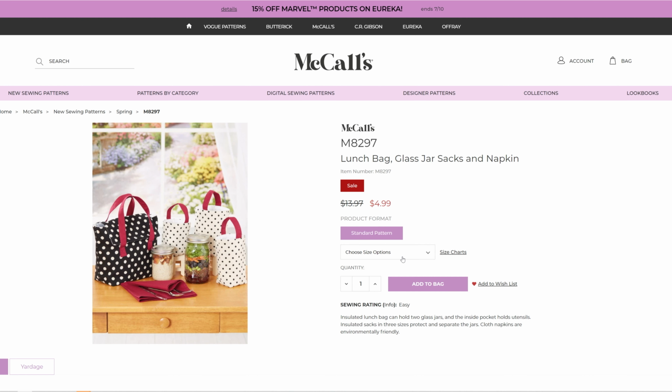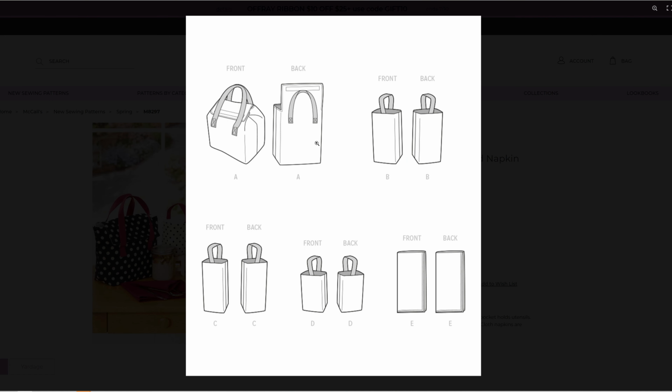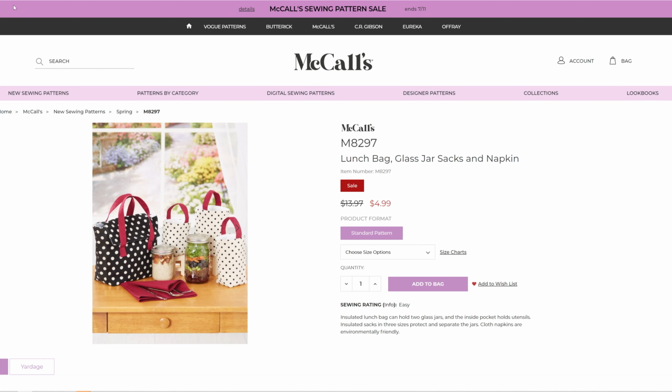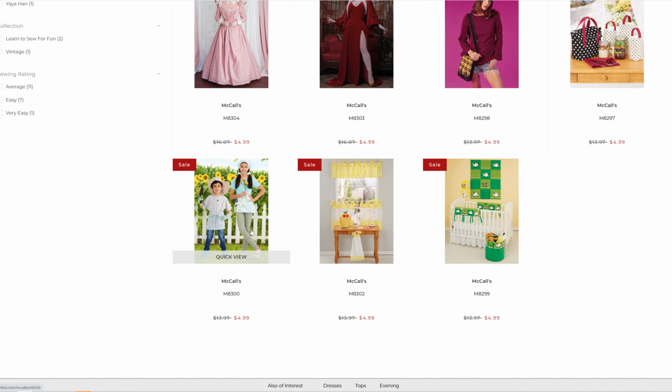Then we have the lunch bag, glass jar sack, and napkins. So we have a pattern for all of that, which has the lunch bag, the different glass carriers, and some napkins. Not taking up too much time with those.